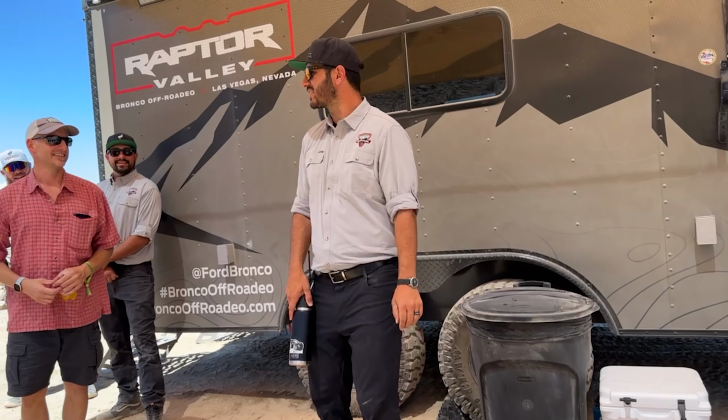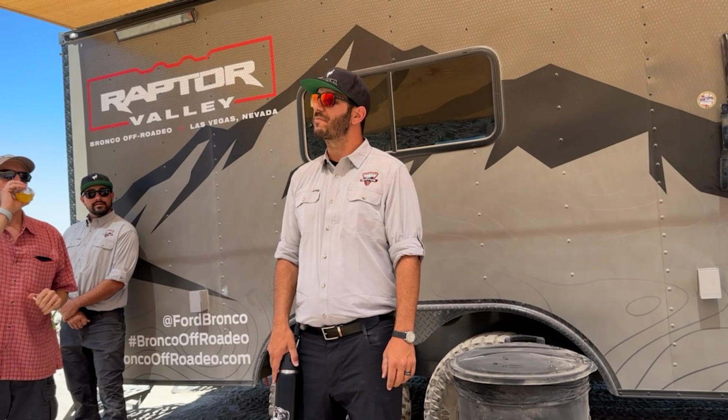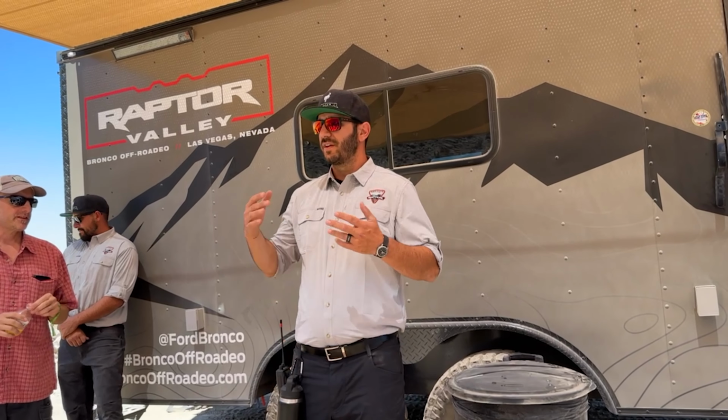We're going to do a group picture here, and we'll go from there. Let's drive out, guys. That's a blast. Welcome to Raptor Valley. We've got a lot of fun stuff lined up for you here. So we have 16 vehicles.